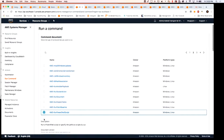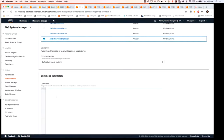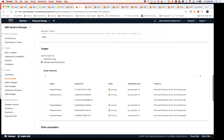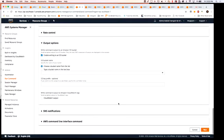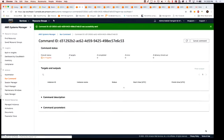So if you go in here and I say run PowerShell script, I can type whatever script I want. Let me say Restart-Service, Windows Update, -Verbose. Then I can either specify a tag or manually select the list of instances where I want to run it. I select a bunch of instances, and I just hit run.